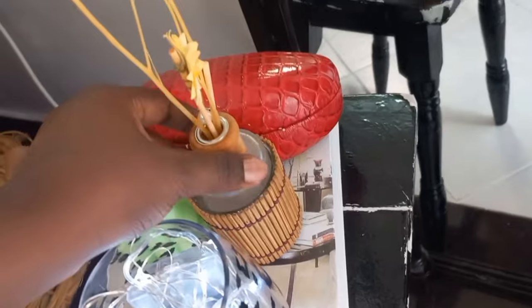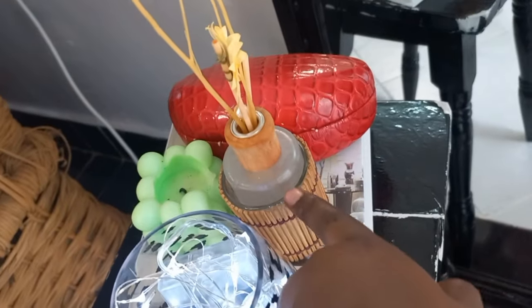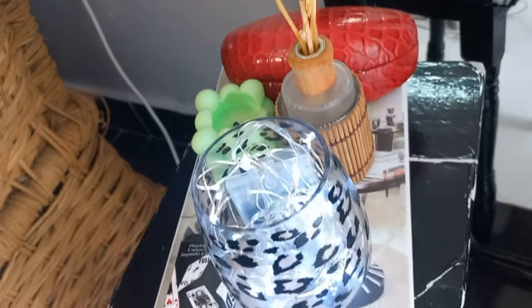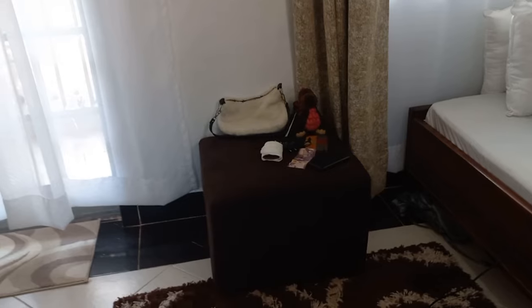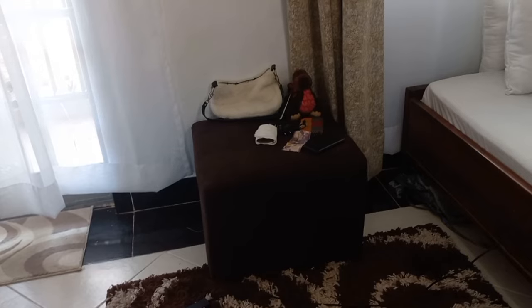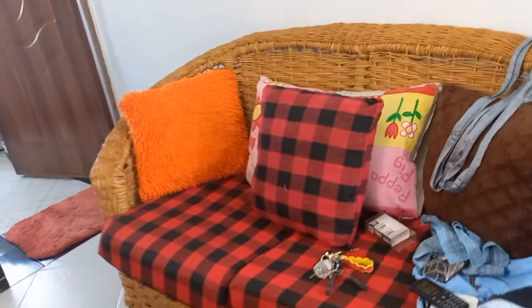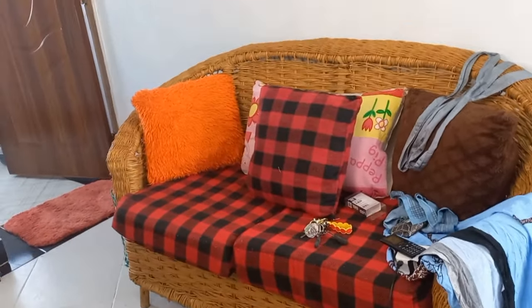This I also thrifted. This is the diffuser. I thrifted this glass. It has this thing here that I thought was cute, so I got it. And that is here. So that is from the door. And you come to this other side, you have this puff. You remember it? So this puff now has a space and it fits perfectly there. Then go back to this side. Tanisame, ilikuwa nimeweka vitu hapo.